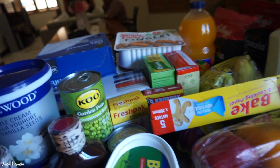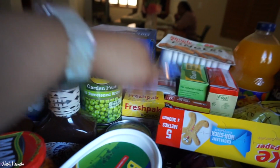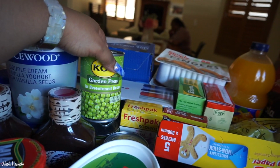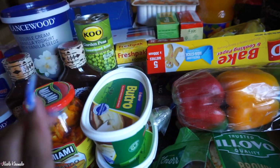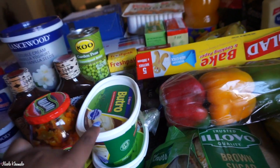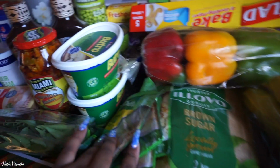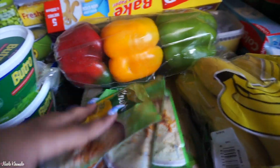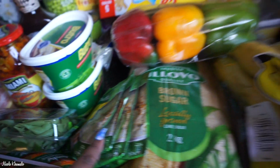And then we have some garden peas. We have 3 tins, so there's 1 here and then 2 here. Garden peas. We have some butter spreads. These were on promotion. I can't remember what the promotion was, but we got 2 of them. And then we have soup packets. And we have 4 cream of chicken. They're all the same. 4 cream of chicken.